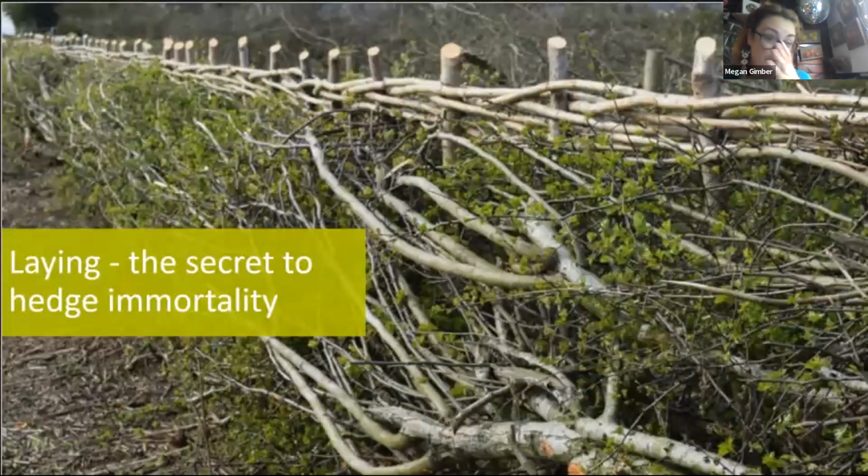But lastly, I would reiterate the point that James was making here. No matter how well you manage your hedge, they do need rejuvenation at some point. This could be laying, or it could be coppicing, depending on the condition of your hedge, your preferences, or what's more suitable in your area. But basically, this resets that hedge life cycle. It thickens them back up from the base, and from here you can start the whole process again. So it resets that cycle of succession and allows a fresh start.